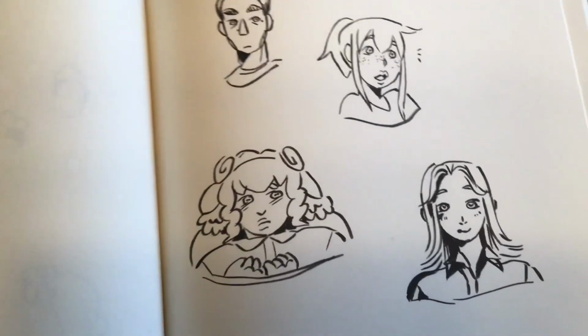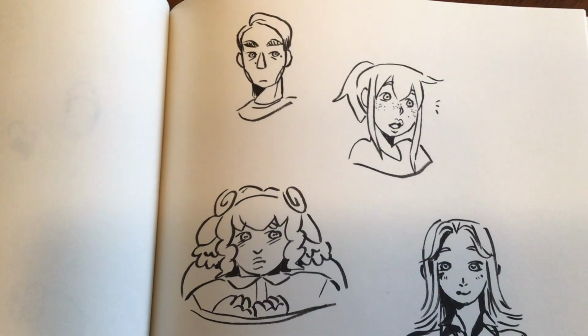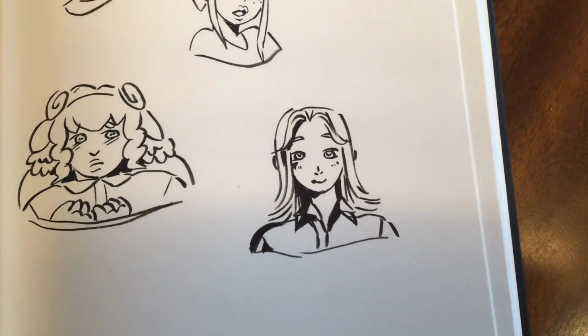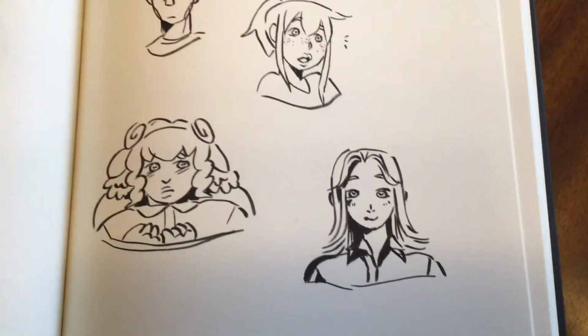So that brings us to the final drawing, which is just me practicing the simplified designs of the three main characters and Elise as well. This one's a little bit messy, but I was just sort of getting the ideas in.